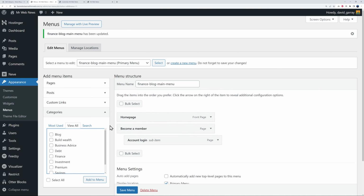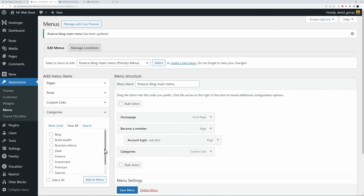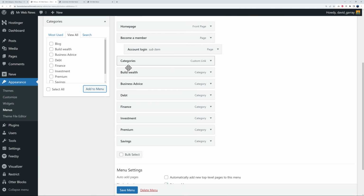Well, it's very simple. First we need to create a category itself. So we go to custom links, and instead of a URL, you're going to put a hashtag because this one is not going anywhere. And then here we're going to put categories, maybe. Probably simpler, isn't it? Just like this. And now we go to categories and we select all the ones that we want to add. So build wealth, business advice, debt, finance, investment, premium, saving, okay? Uncategorized, we don't need that, and blog either. So we could add this. Very good. As you can see now, they're all underneath this one.